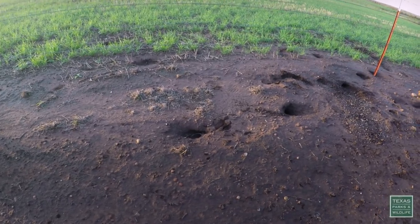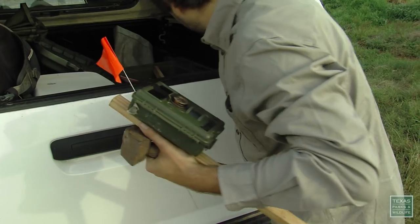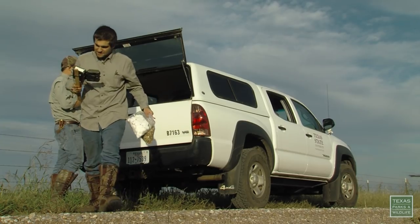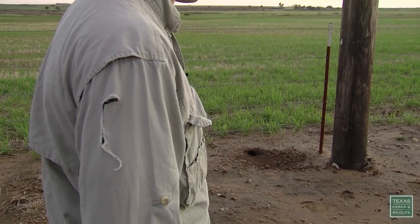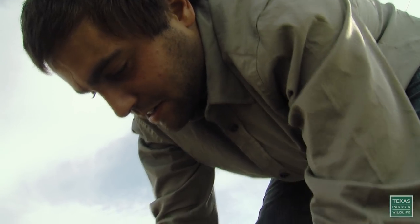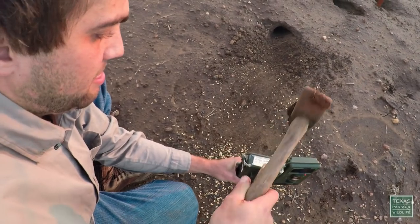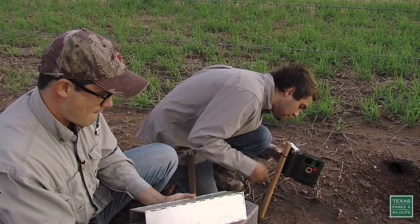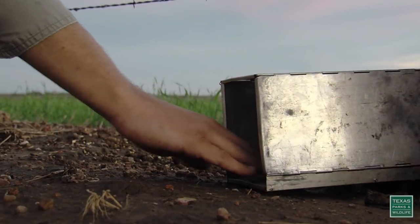Got anything over there? There's 2 or 3. Today we're surveying to see if kangaroo rats are using the same burrows and areas as they were this summer. There's quite a bit of burrows over here. Fresh kick out lets us know that it's active and not abandoned. We're setting motion sensitive cameras that will record video in infrared, and we're also setting spring loaded box traps. I'm gonna bait the area.